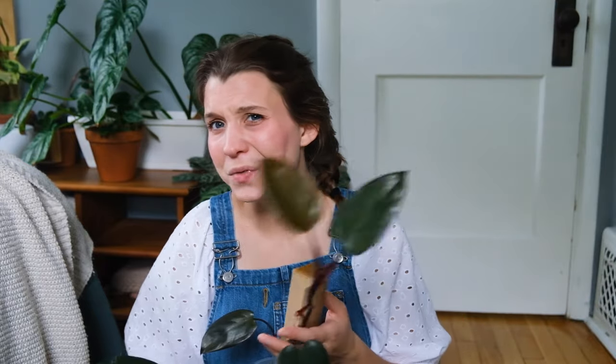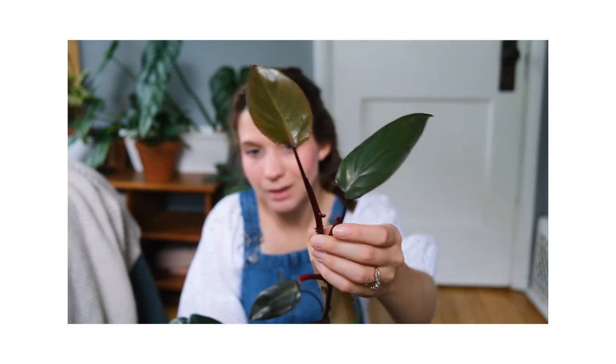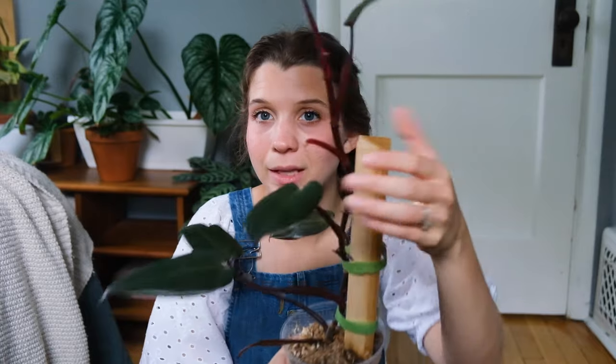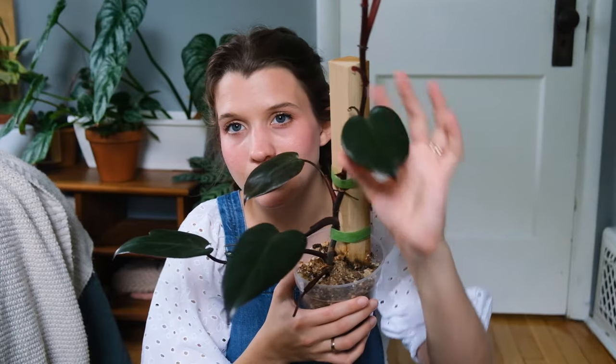I got it almost 2 years ago at this point, and this is kind of what I have to show for it. As you can see, it has a new leaf on the way, but that leaf is definitely gonna get stuck. And a lot of the leaves have ripped. Like this one, this leaf ripped. Even when I had it in my greenhouse cabinet, the leaves were not thriving that much. So I'll get one halfway decent leaf, and then the next one will be more stunted.